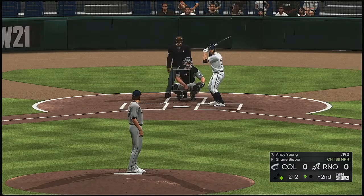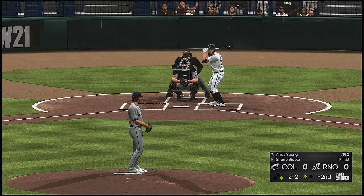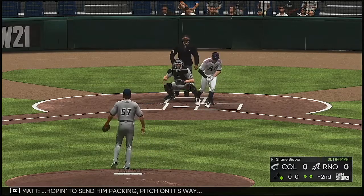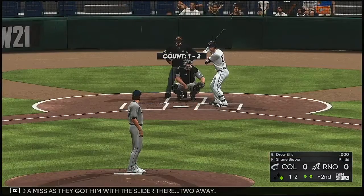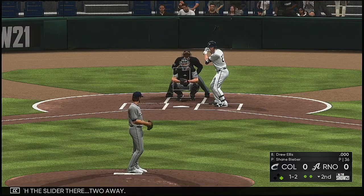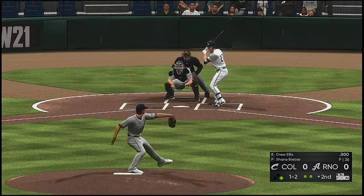All even now, 2-2. Hoping to send him packing, pitch on its way. And a swing and a miss as they got him with the slider there, two away. Batting next, the third baseman. The 1-2.